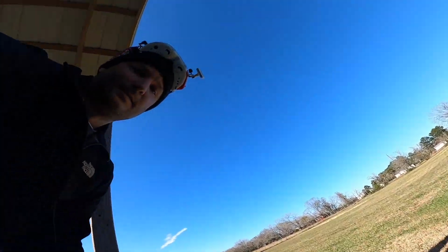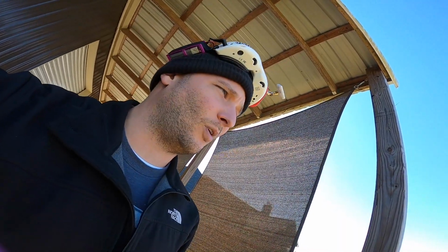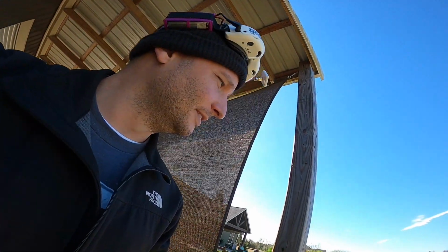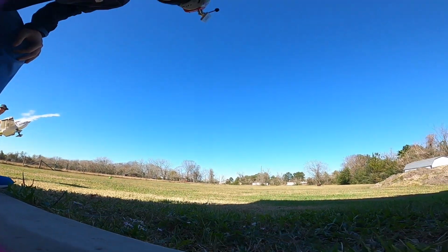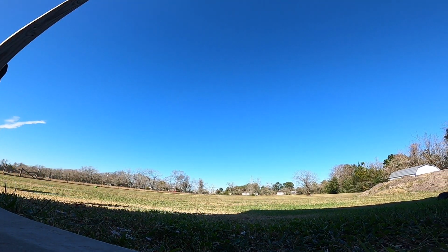All right, so we're gonna do a post mid-air wreck recording again. This is my spare quad with the now broken GoPro, so let's hope it stays together long enough. Let me get in position. It's still a little blurry.